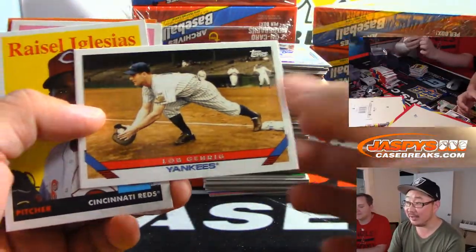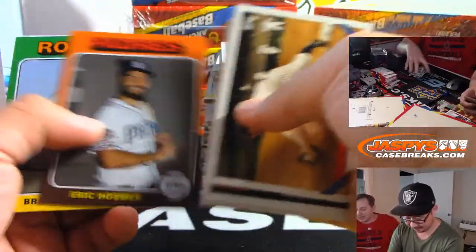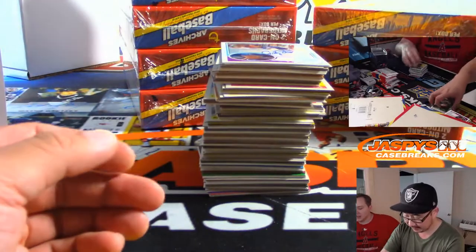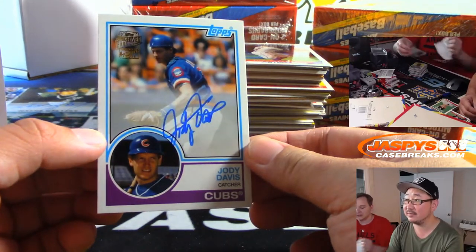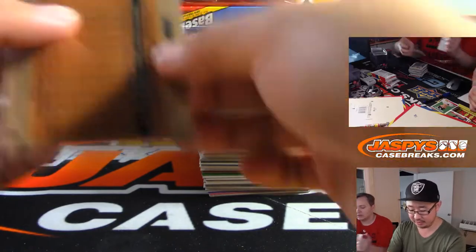What year was this? Early 90s? The design for this? No, that was not Heritage. Archives has all different types of designs. Our first on-card autograph is Jody Davis. Cubbies. That goes to Sergio.